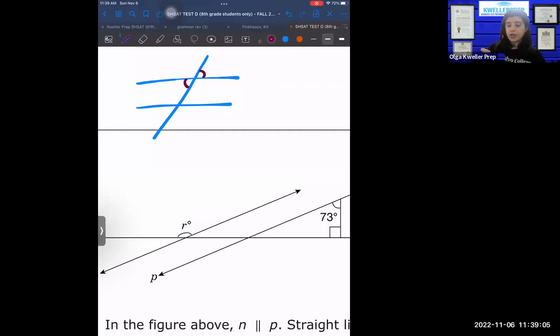And then alternate interior. So the way that I always teach this is here's my interior, right? I'm shading my interior. Here's inside. Alternate ones are going to be equal. So on alternate sides of my transversal. So this is going to equal this. And then by vertical angle, also equal this. So all those angles that I marked right now are equal.